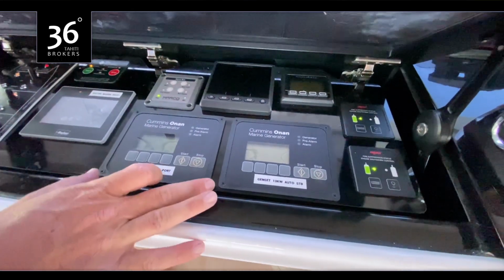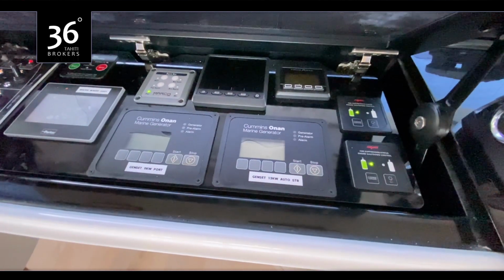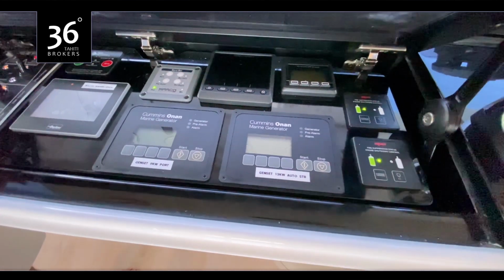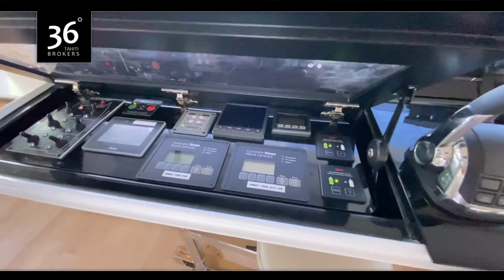Here we have 2 generators, like I said, redundancies with everything. So they can work alternately, or we can turn both of them on at the same time if you need more power.